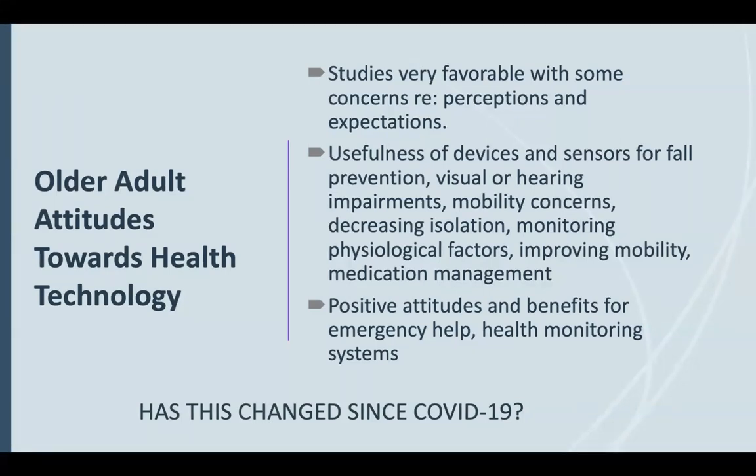Some of the concerns about technology that older adults have are the user-friendliness of devices, the lack of human response and need for tailored training for older adult learners, the reduction of social contact, the substitute for personal forms of care and support, or that they'll become over-reliant on these automated types of systems.